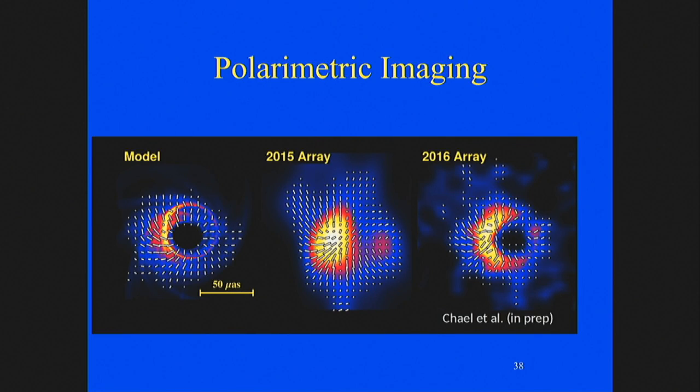Andrew is working with Michael, me, and also Ramesh Narayan on ways to use maximum entropy to model and to image the magnetic field. So here's a model with these ticks. Here's what we'll be able to do, or we were able to do last time, so we're still analyzing these data. But next year, we hope to get an array that includes Apex and Chile and so forth. We hope to be able to make these kinds of images with data within the next year.